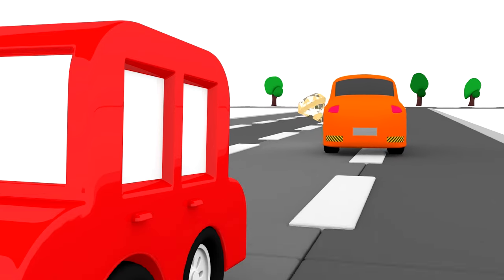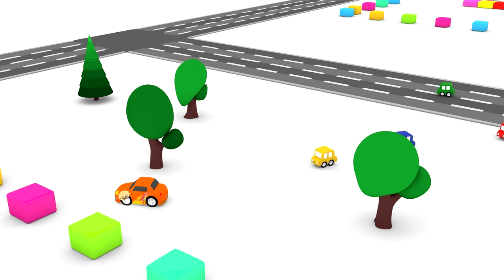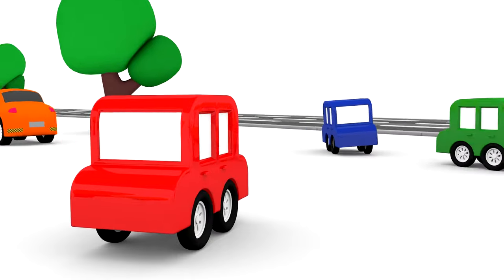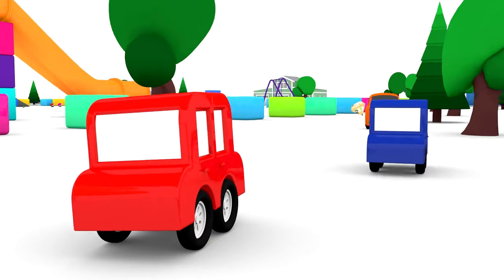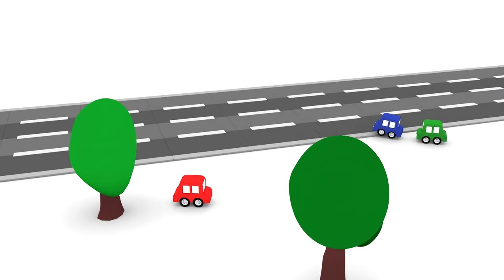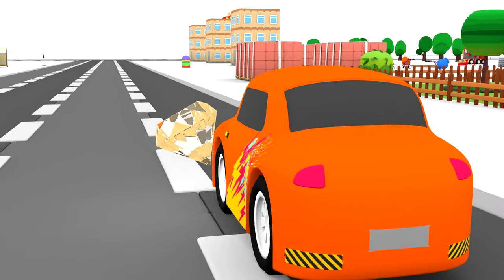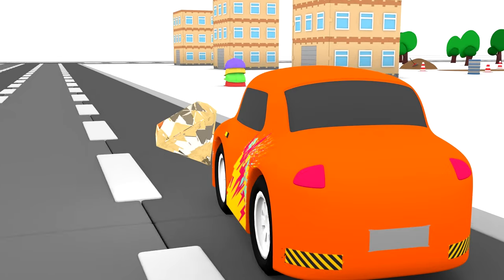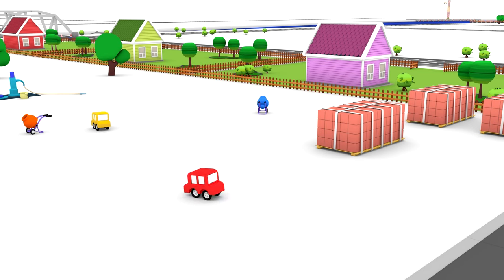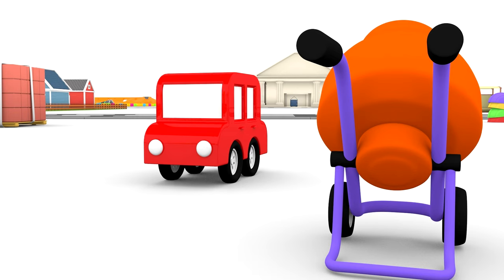The four little cars are chasing the orange car. He is driving very fast. The orange car has come into the building site. Oh no! Careful now!